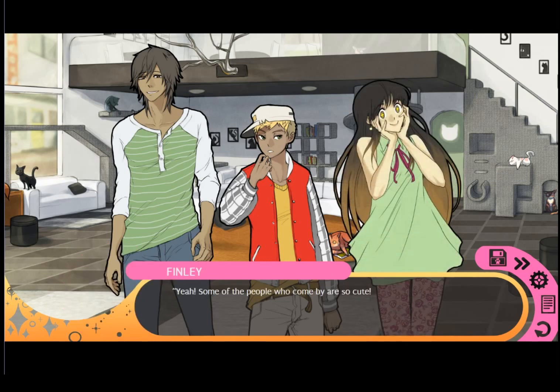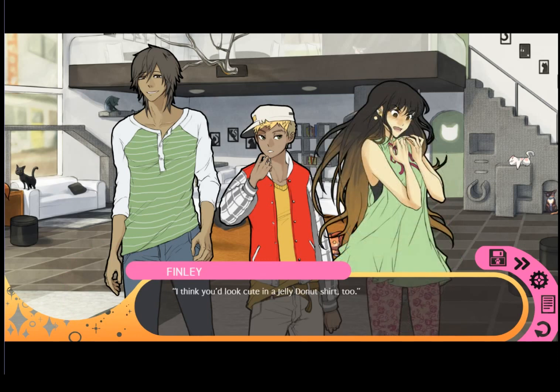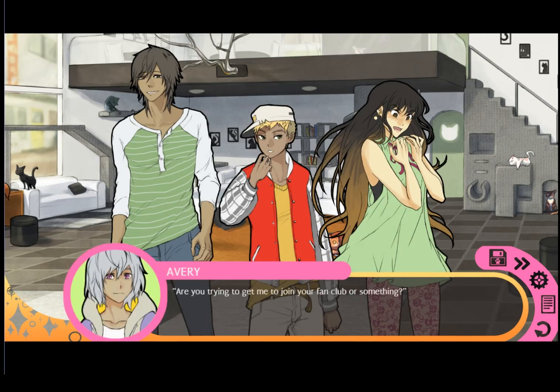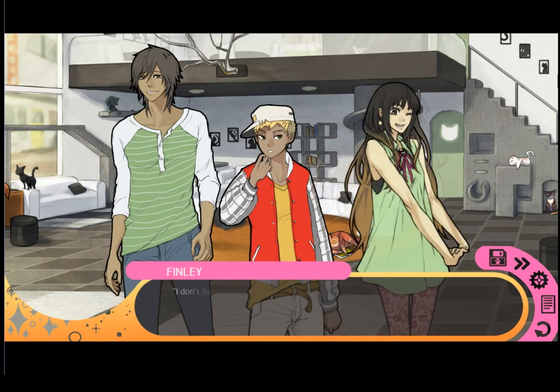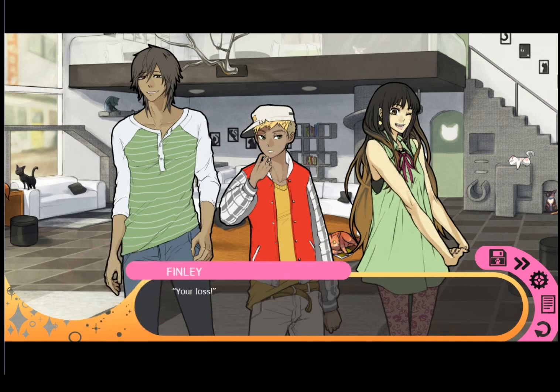Yeah, some of the people who come by are so cute. Just wait until you see the kids. This little girl had a jelly donut shirt she made herself. Oh, that's so cute. I think you'd look cute in a jelly donut shirt too. Thanks, Finley. Are you trying to get me to join your friend club or something? I don't have one, but if you want to manage it. Nope, no. Your loss. Mason, are you ready?